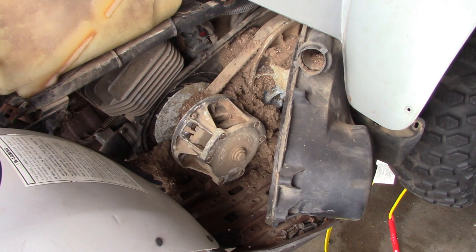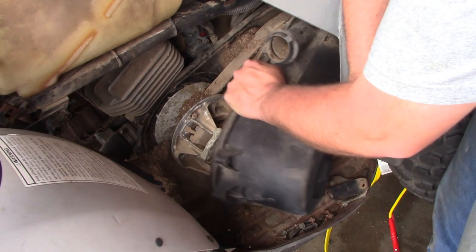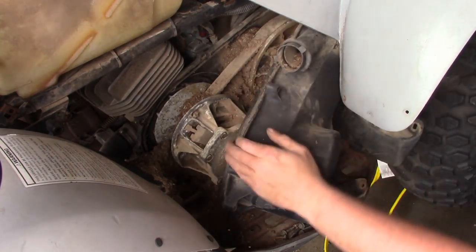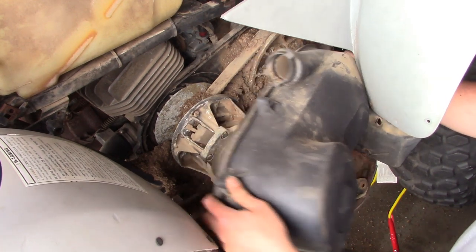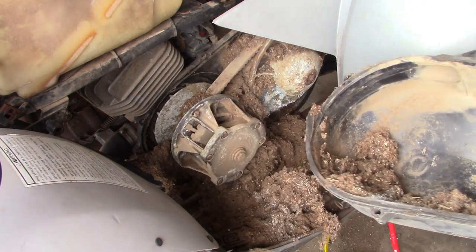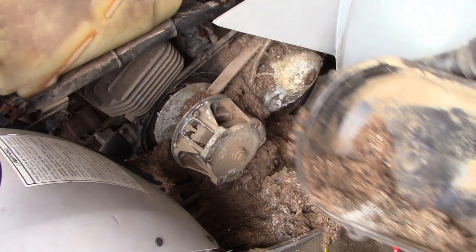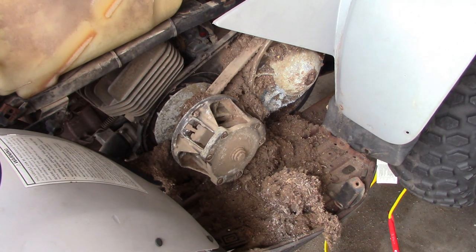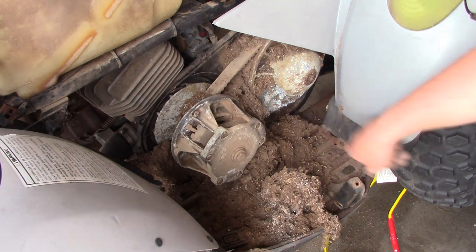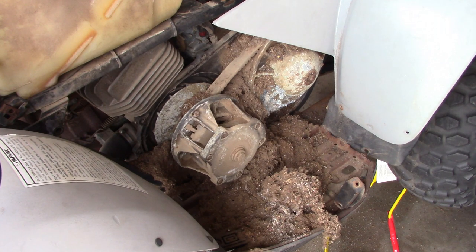Oh boy, that might be the worst rodent invasion I've personally ever dealt with. That's pretty bad. I wish I could get this freaking cover. Critters have been inside. Oh boy, I don't think there's gonna be a whole lot left. I can already see this pulley's all corroded. Yeah. Okay, let me get the back.